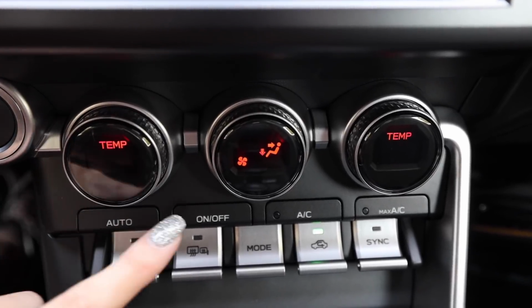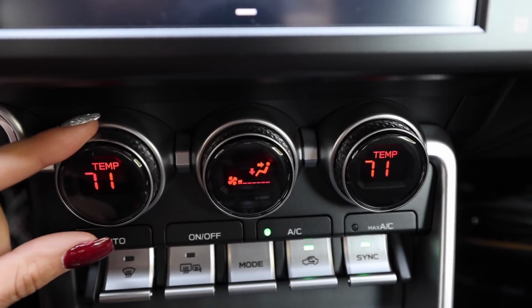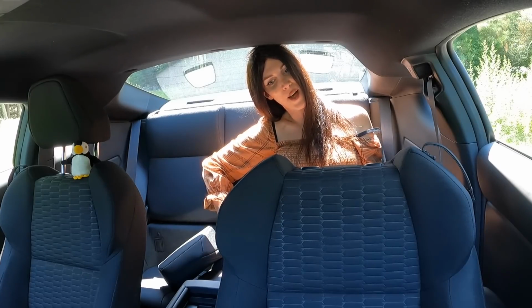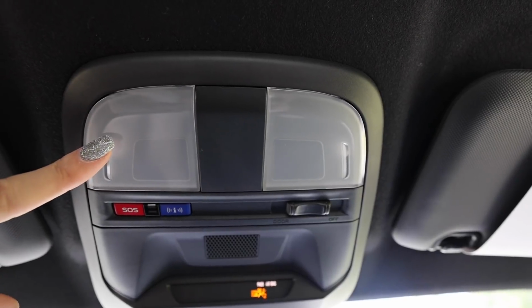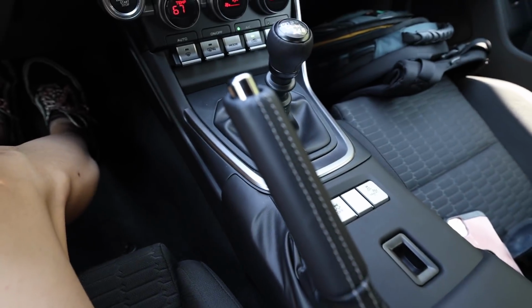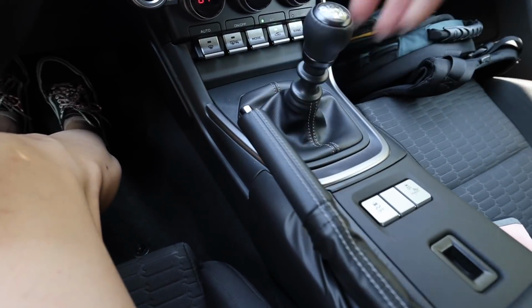I love the digital climate control in here, how it is like a little transparent screen that has the temperature on the inside. Fuzzy hump in the center. I like fuzzy humps. Are these LED? No, they're incandescent. Yeah! Still got a rip it e-brake. So happy they didn't ruin this car by putting an electronic one in there.